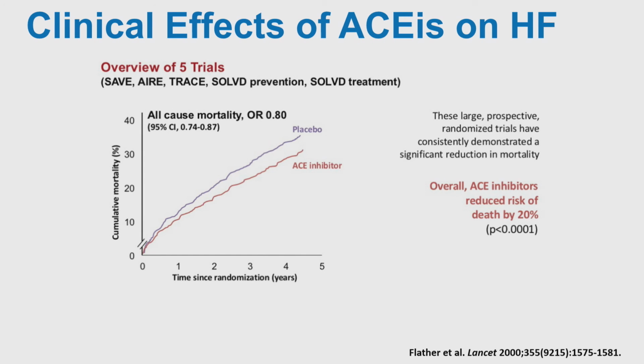If we look at this study, this meta-analysis over here, this is of 5 trials, and you can see the trials going across the top over there. And what I really wanted you to notice was the risk reduction for mortality, and this is all-cause mortality. So when you put the 5 trials together, there's about a 20% relative risk reduction for all-cause mortality. So keep that in mind, because when I go and talk about the ARNI, the new drug class, it's comparing a new drug class to an ACE inhibitor, not to a placebo. So you need to keep in mind what the benefit was with the ACE inhibitor before we get to the next phase and talk about the ARNI.